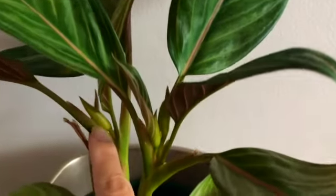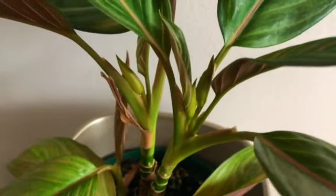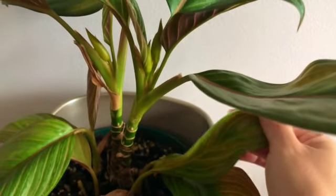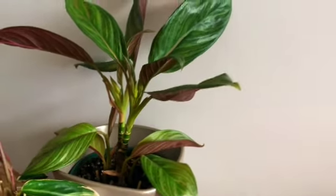Oh, but what is this? Is this a flower? I didn't notice it. Maybe this is a bud, isn't it? It's not a leaf. So I guess it's happy. I don't know, it doesn't look happy to me, but I guess it's happy now that it's blooming. So this is my AGLAONEMA chocolate.